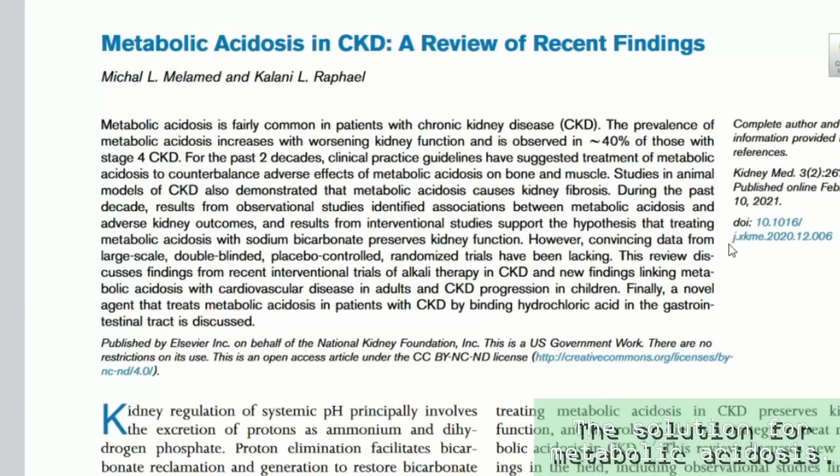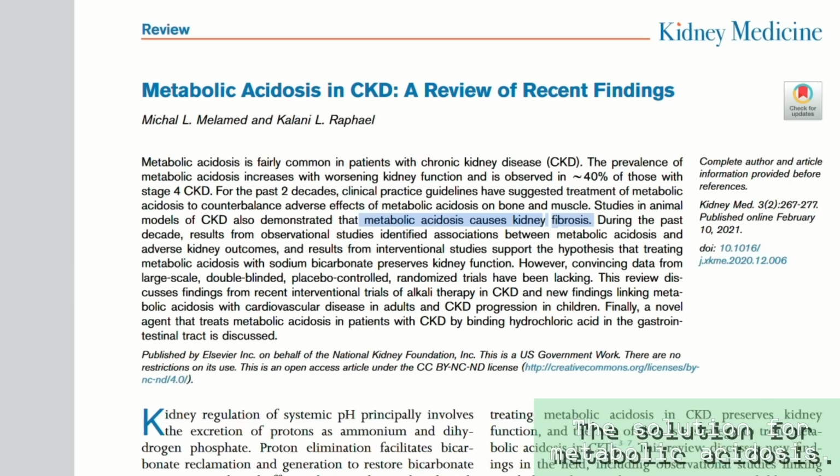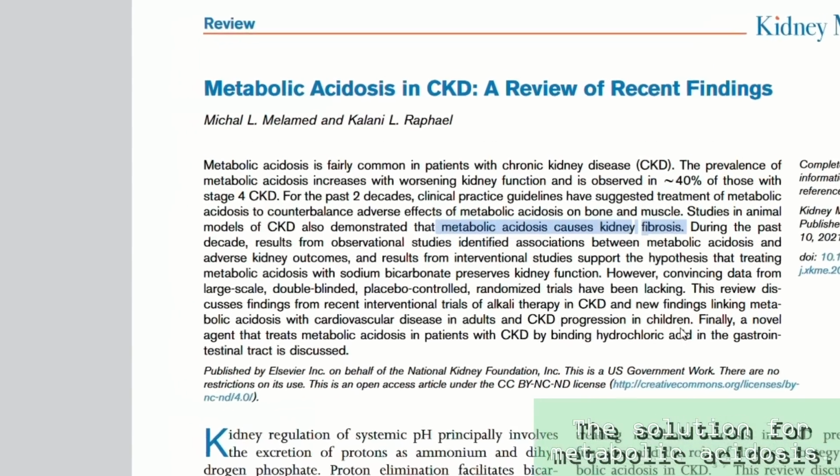Metabolic acidosis is even more common than hyperphosphatemia in those with kidney disease stage 4. It affects around 40% of patients. Metabolic acidosis happens when there is too much acidity in the body for the kidneys to adequately balance it. It's one of the main causes of kidney damage. Metabolic acidosis causes fibrosis in the kidneys, or scarring, but it also damages many other organs in the body, including heart and bones. It can cause symptoms such as confusion, headache, nausea, and weakness.